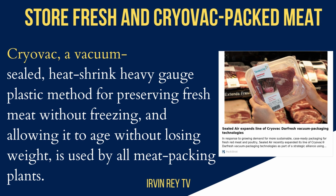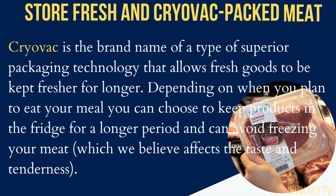Store fresh and cryovac-packed meat. Cryovac, a vacuum-sealed, heat-shrink heavy-gauge plastic method for preserving fresh meat without freezing and allowing it to age without losing weight, is used by all meat packing plants.